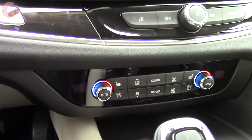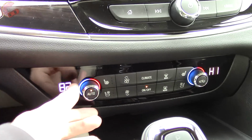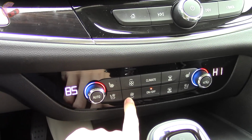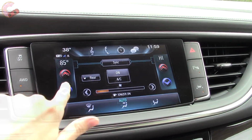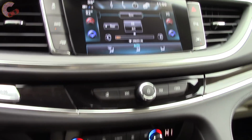Moving on to the climate, every trim gets 3-zone automatic controls. Most things are adjusted right here with the physical controls, but some of the stuff has to be done up here on the screen. Despite the separation of controls, it's overall pretty easy to get used to.